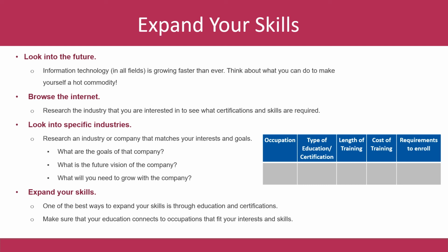One of the best ways to expand your skills is through education and certifications. Make sure that your education connects to the occupations that actually fit your interests and skills. That's where the research part is really important. Here is a little table that can help you organize the information as you go along in your research process. You can list the occupation, the type of education and certification you'll need, time of training, cost, and requirements to enroll so you can compare different skills training and see which one is best for you.